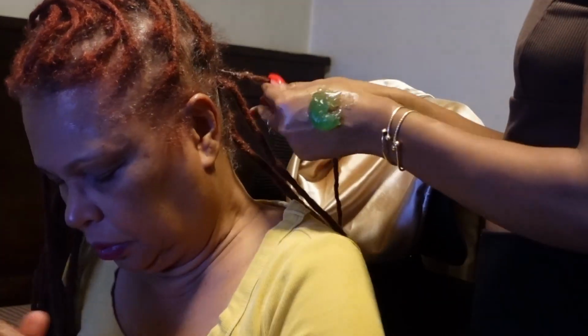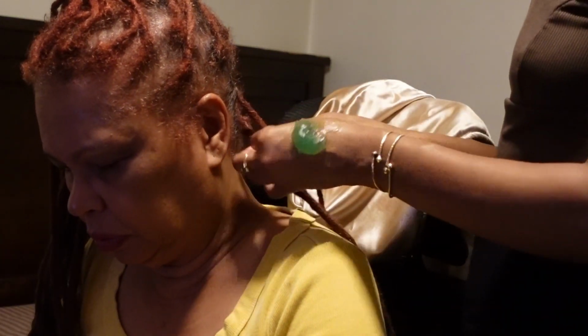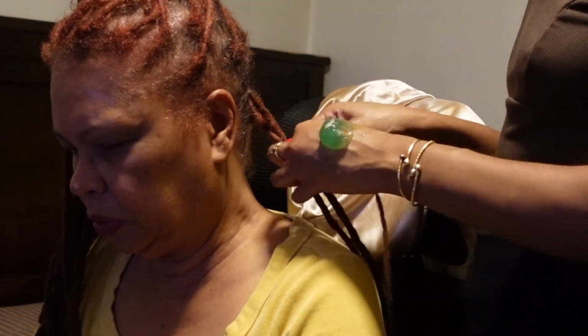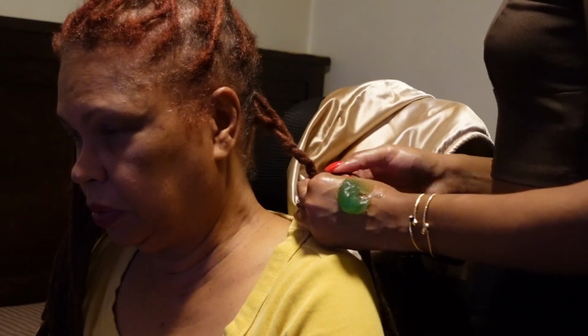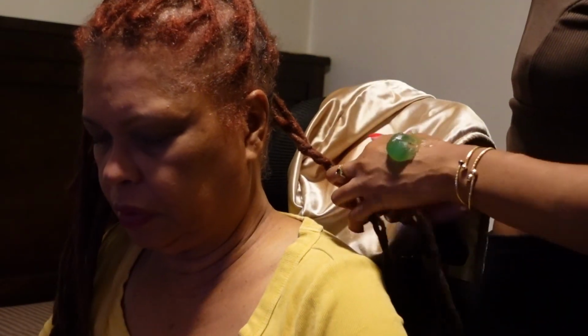That's the preservative. So I go on ahead and I retwist her locks as well as braid it up. My mom has about, I forgot how many locks she has. Maybe around 50 to 60 locks. So she doesn't have a lot of locks, so it doesn't usually take me very long to braid her hair.